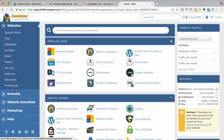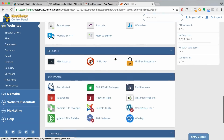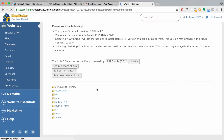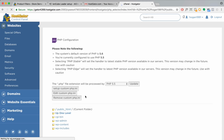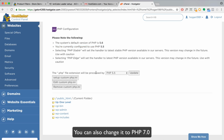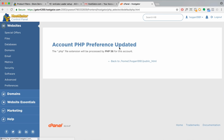And then what you will need to do is scroll down to the software section, and then click on PHP selector. And then we need to change the PHP. So you'll need to click on public HTML if you've got just one site. Okay, click into that, and it should say maybe 5.5 like it says here. And what we need to do is change it to 5.6. And then click on update, and then it says it's updated.